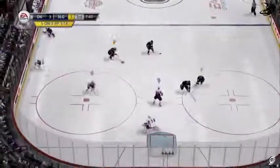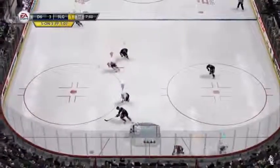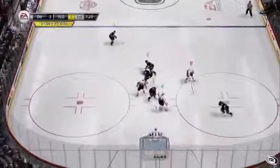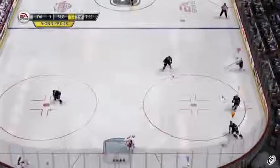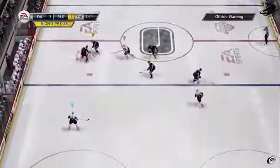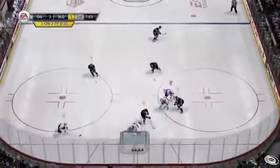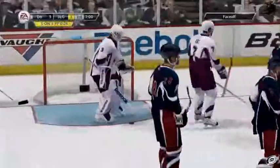Got it on the stick. Had his head down and rocked him. Good poke check. He picks up the loose puck. Black. On the stick through the neutral zone to Kopitar. Dumont's got this one under and he's going to hang on.